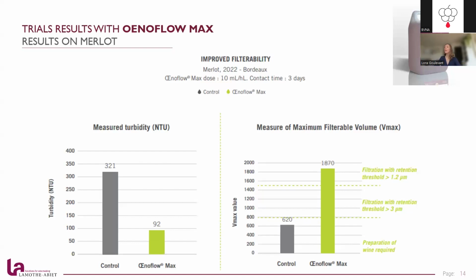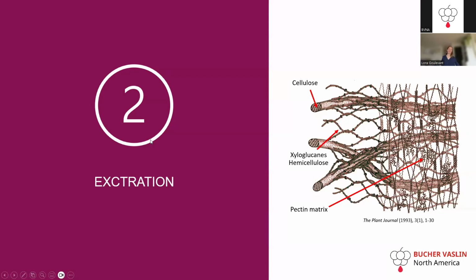Okay. Then the second very important enzyme is the enzyme used for extraction.